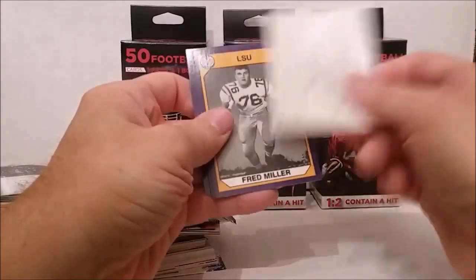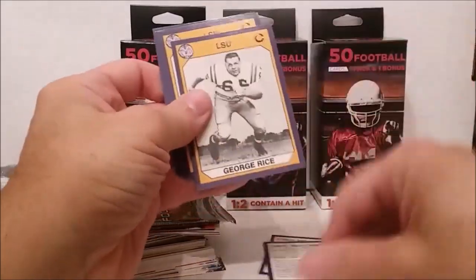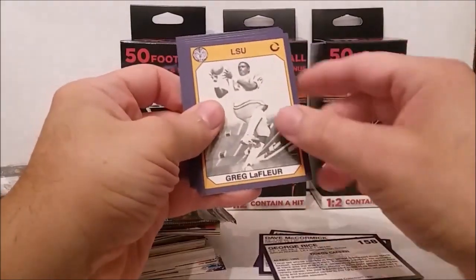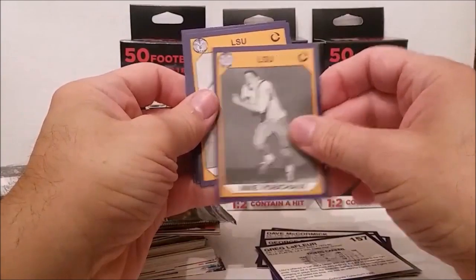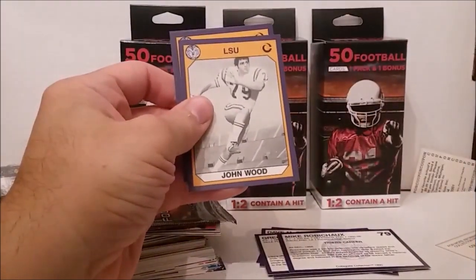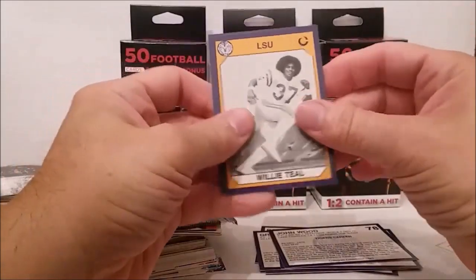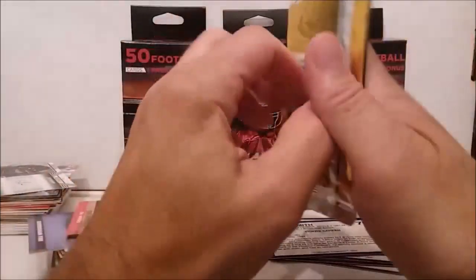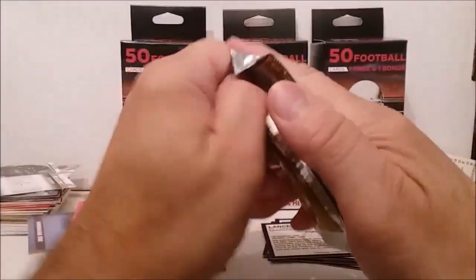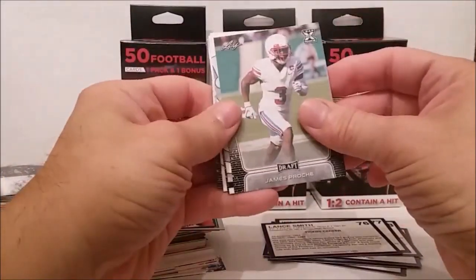All right, there's one of them things again. Fred Miller, Dave McCormick, George Rice. Didn't anybody any good go to LSU? Greg LaFleur, Mike Robichaud or something. John Wood. Wood. Willie Teal and Lance Smith. Apparently not.